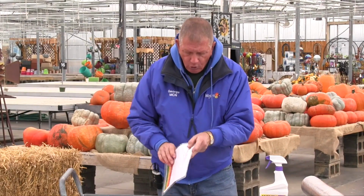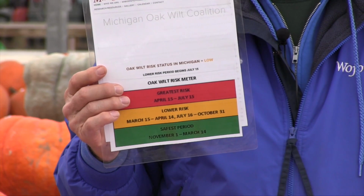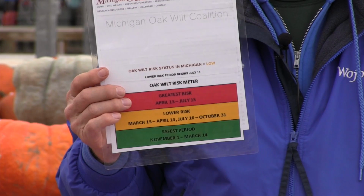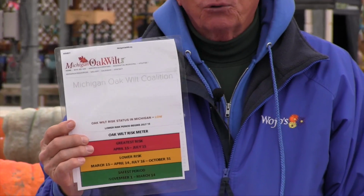We've talked about oak wilt, and now we're approaching that safe time to do pruning. I have some lower branches on an oak tree at my house. I'm going to be calling a tree person in the next few weeks so that they'll come out and do that pruning and cutting. And now is that time to do the pruning.